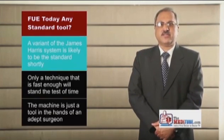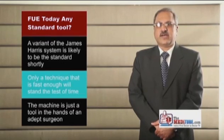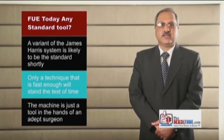Most believe that the James Harris system and its simpler variants shall soon be the industry's standard tool, and a semi-sharp variant of the dull punch would be most commonly used. However, the Harris FUE technique, being painfully slow, shall not last. Thus, the machine shall outlast the technique.